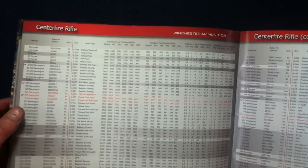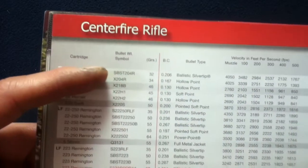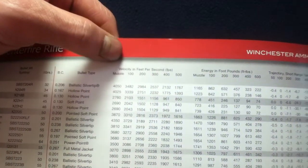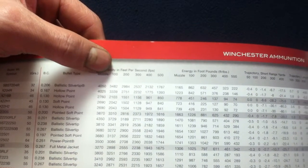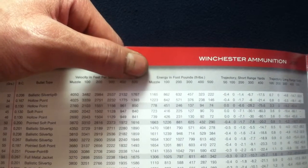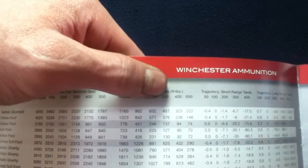We're going to get into a lot of tables here. So a list of cartridges, bullet WL symbol, grains, BC, so ballistic coefficient, bullet type, and then velocity in feet per second, FPS, from the muzzle at 100, I'm assuming yards or meters, 200, 300, 400, 500. And then energy in foot-pounds, muzzle, 100, 200, 300, 400, 500.